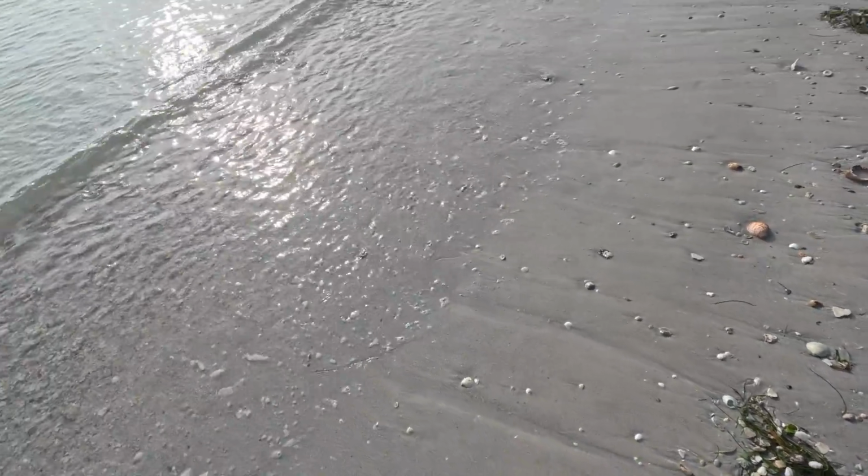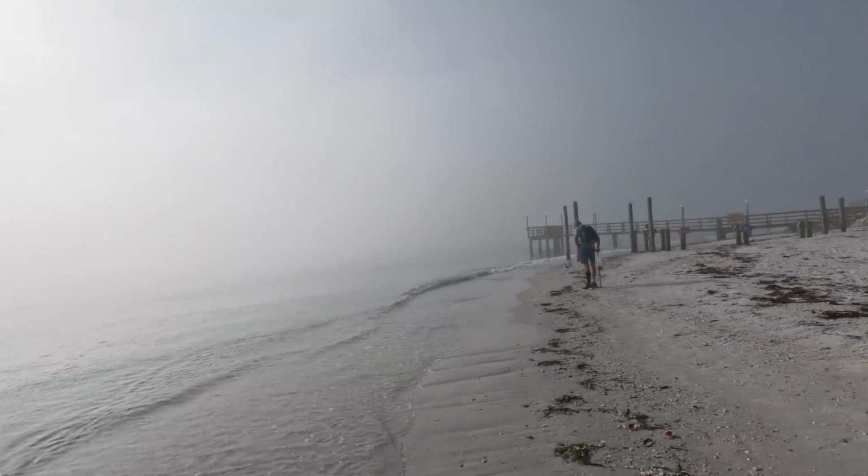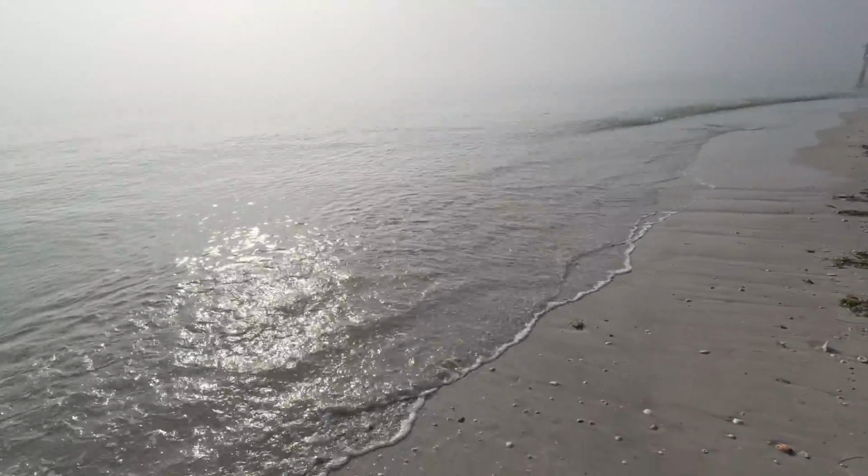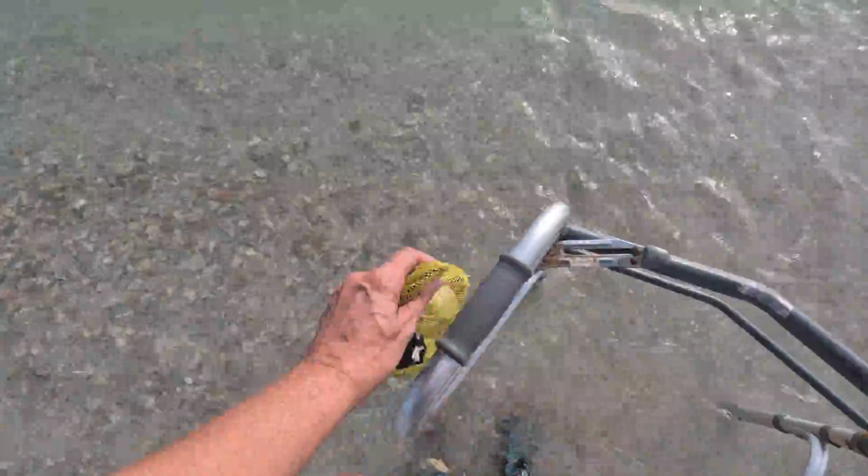Thank you. Alright, the sun's starting to finally show a little. It's still pretty fogged in down here. Let's see what else we can find. Okay, I'm getting back in this water. Even though it's cold, my feet are already wet, so it's not so bad. And I see some orange that I want.